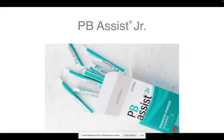It's a powder. It has a watermelon taste to it. When Willie was little, he loved this. We would put it in just like 8 ounces of water. It dissolves very nicely. Drinks it as though it was his watermelon juice.